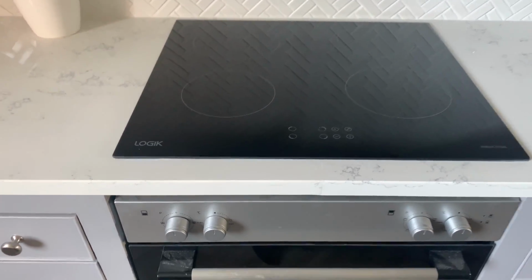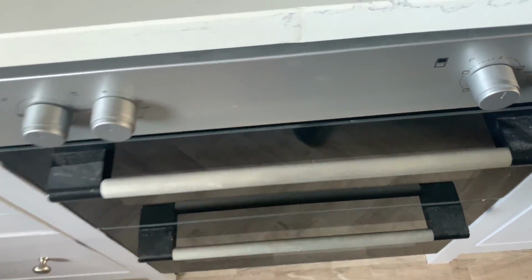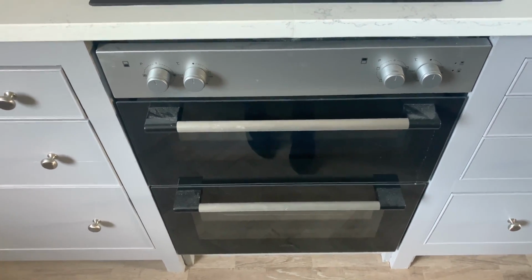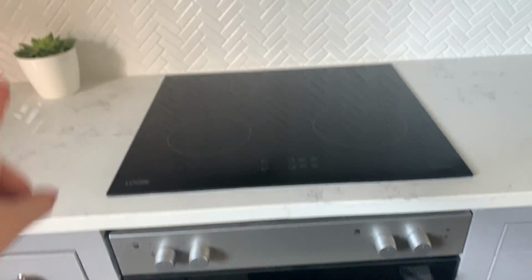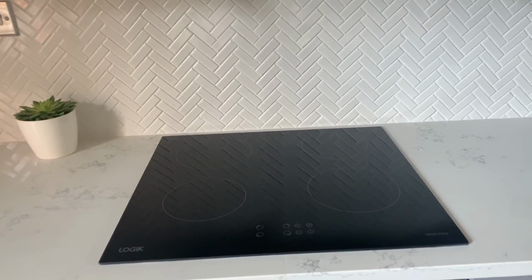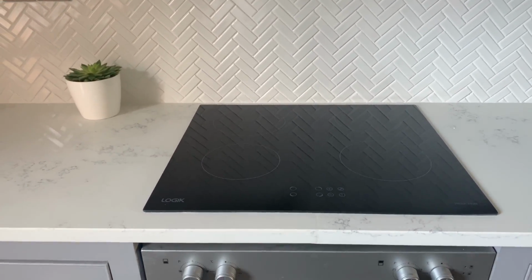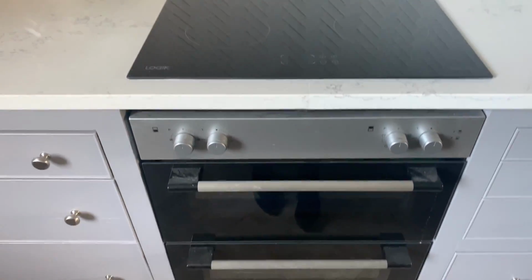So we've got an induction hob. This is a logic hob and just a normal oven. Oh, I need to clean that, it's a bit dusty. Oh well, this is normal life. And I love an induction hob because it only goes on if there's a pan, so you can never leave it on, if you know what I mean. So I think they're really good, really safe, and they get really hot as well. I don't really like gas, but I know other people love gas.